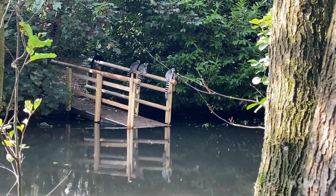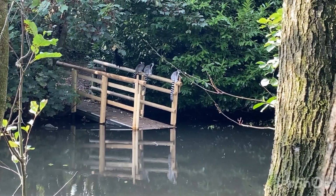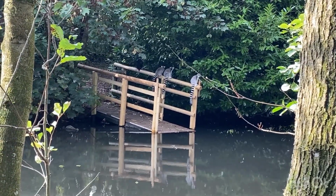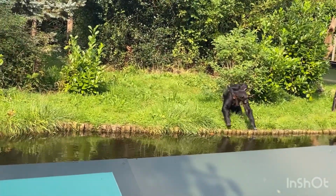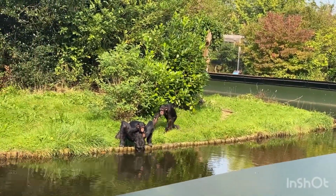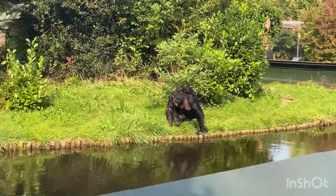What are they doing there? Maybe they're just resting? There's a black one. There's another one coming. Oh. You see the lemurs on the bridge? Look. Oh, look at that one. Look, look, look. Oh, there's one drinking water with the baby on his back. Oh, he's sleeping. Oh, my goodness.